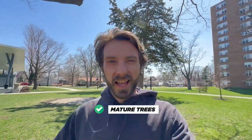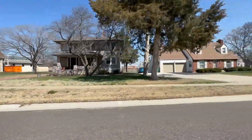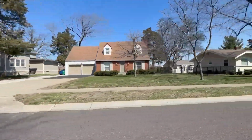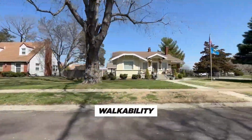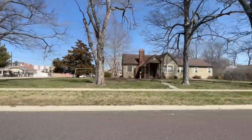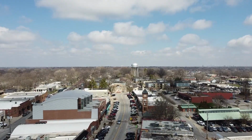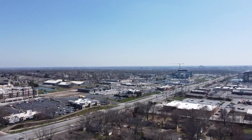This is a great example of what you're gonna get in this area. You know I love the mature trees. You know I love historic homes. And that's why I wanted to start in Old Town Overland Park. The other thing I really love is walkability. And this is gonna be the most walkable area in Overland Park, in my opinion. Now, you are going to have a lot of walkable areas here in Overland Park. Again, it's so massive, and we're gonna break it down phase by phase, starting north and moving south as we make our way along here.